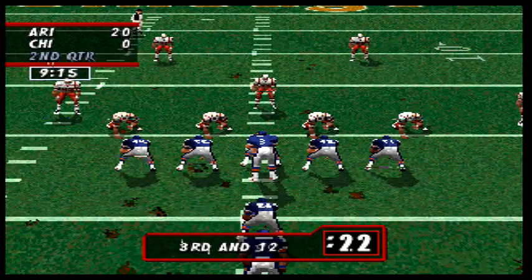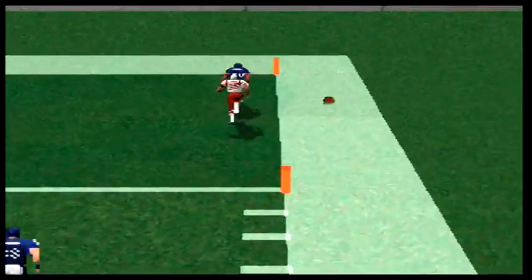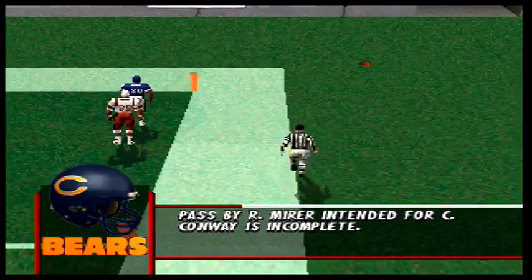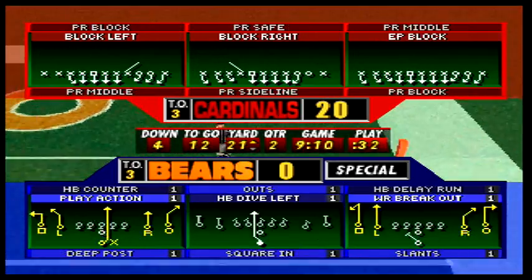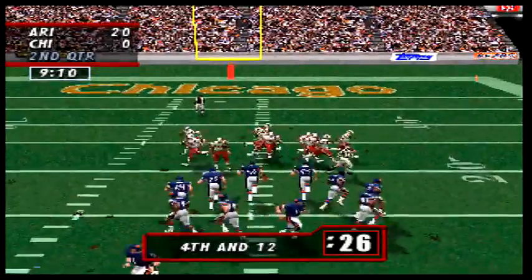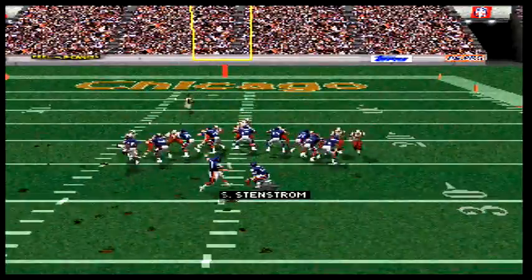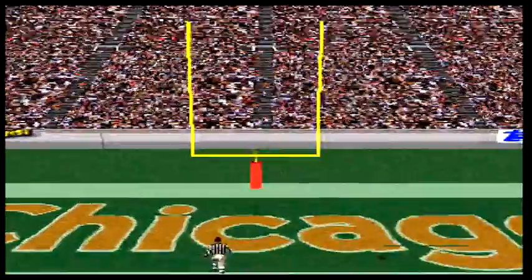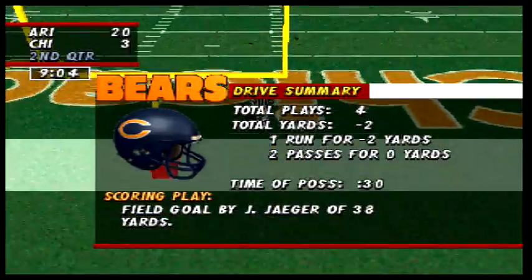Incomplete. So it's now fourth and long at the 21. It's good. Let's take a look at that scoring drive.